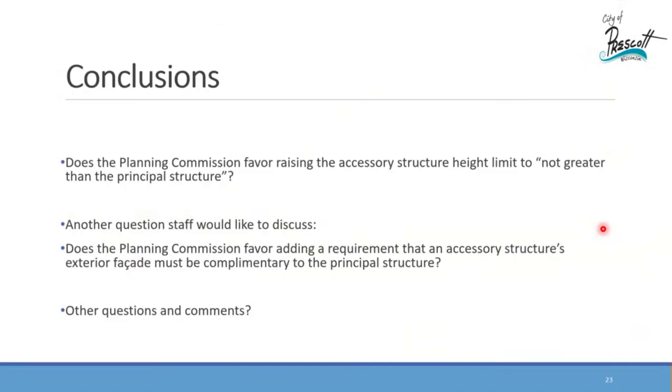So yeah, some conclusions then. If we want to raise the height of accessory structures, some of the questions that you guys already proposed about the limit, and then potentially we were discussing if we would want to add a requirement for accessory structure exterior facade to be complementary to a principal structure, potentially if it's over a certain amount of square footage, like a detached garage or something of the sort. I like the idea of raising the height to the principal structure.